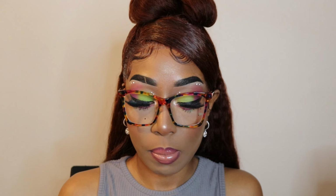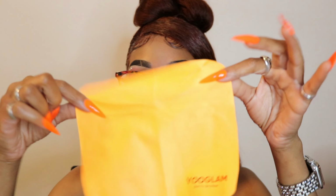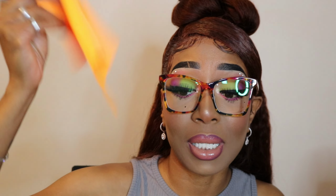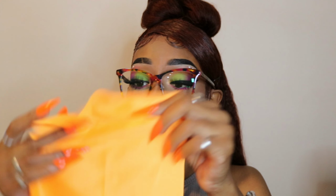I do also want to include that each pair of glasses that you do order comes with these nice little cloths, cleaning cloths, which come in very handy because when I tell you trying to clean your lenses with paper towels or something is just not working. These are like microfiber cloths and they work wonders on your glasses.